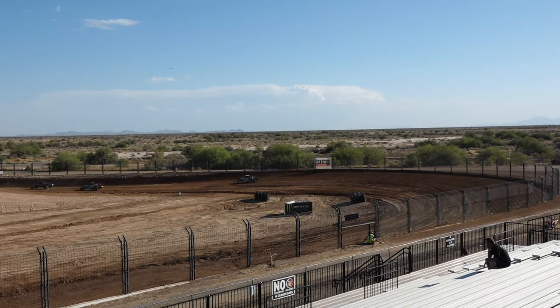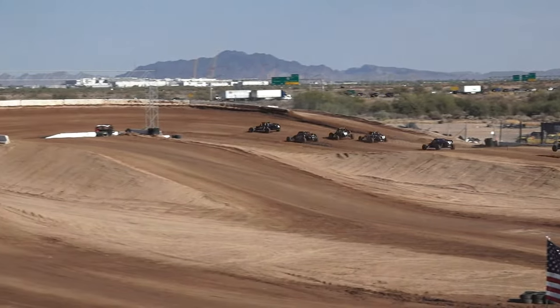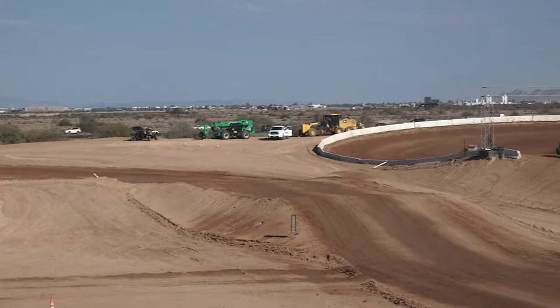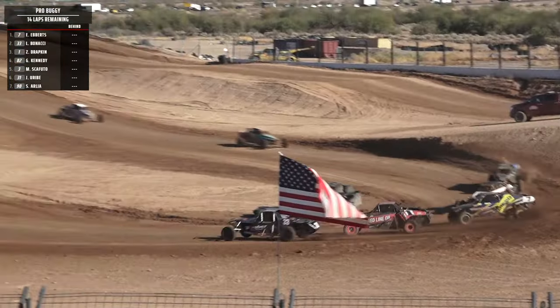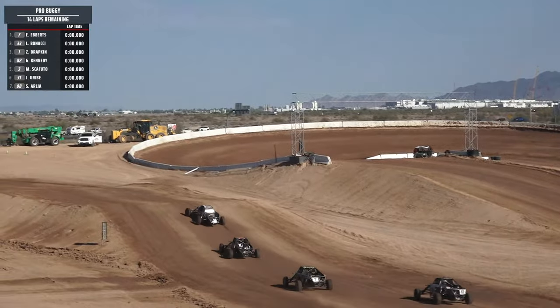Yeah, it looks like Bonacci. Yep, the bomber, outside of row one, gets up front, and is that Drapkin in second? Goes down to the inside. Yeah, Drapkin up in second, but here comes Everts. And just like that, that's when you need the turning brake. Oh, Uribe goes around just a little bit.